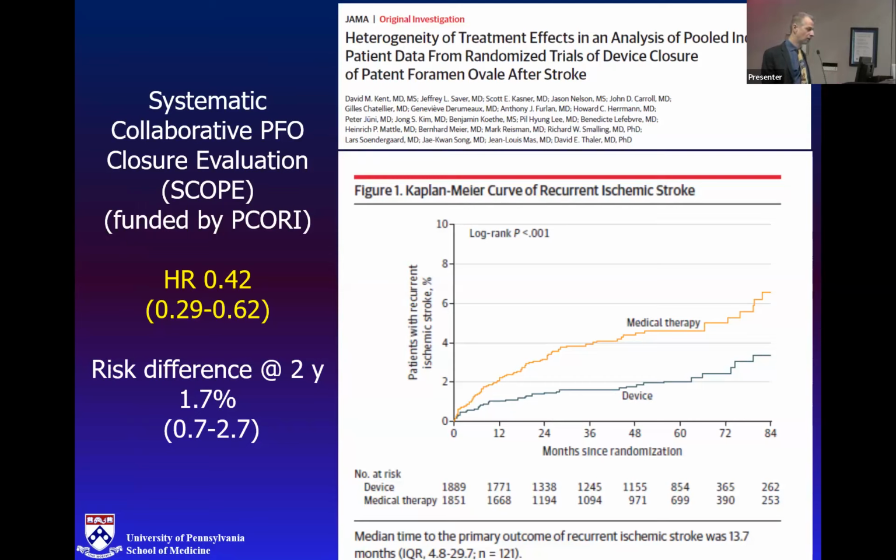This meta-analysis really dives into some of the details, and this may be new to some of you. Overall, we show that medical therapy is associated with a much higher risk of stroke, and that closure reduces that risk by a hazard ratio of 0.42, so a 58% relative risk reduction, and an absolute risk reduction per 2 years of 1.7%. When you think about PFO as a common cause of stroke in young people, particularly 30, 40, 50-year-olds who are planning on living for another 30, 40, or 50 years, that number really adds up substantially. And so we can do a lot of good in terms of stroke risk reduction.